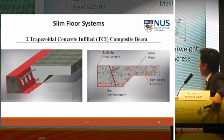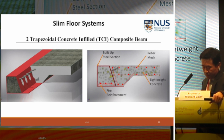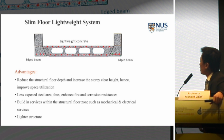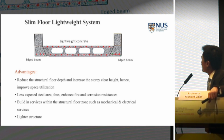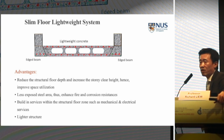Another better choice is to have an inclined surface on the right-hand side so that the concrete actually bears against the steel surface. The bottom plate will have supports. Additional fire reinforcement can be provided inside the beam so that you do not need to do fire protection for the steel beams. And you can introduce holes, a hollow slab design, to achieve further weight reduction in addition to the use of lightweight concrete. So this slab will be more than 60% lighter compared to the solid concrete slab.